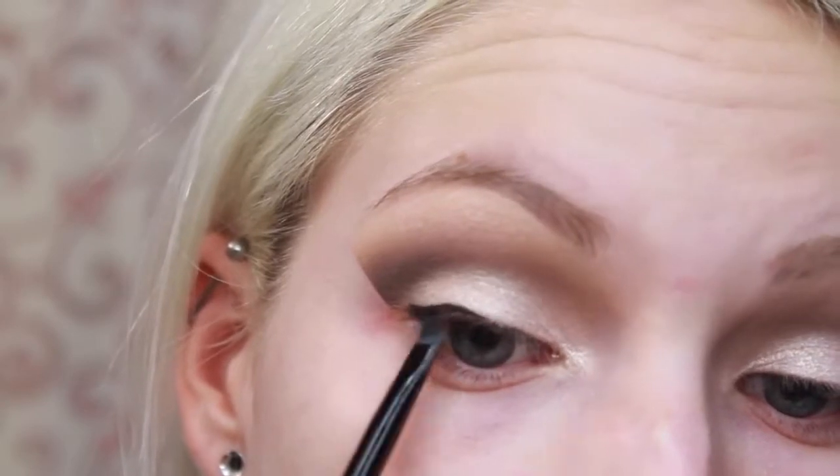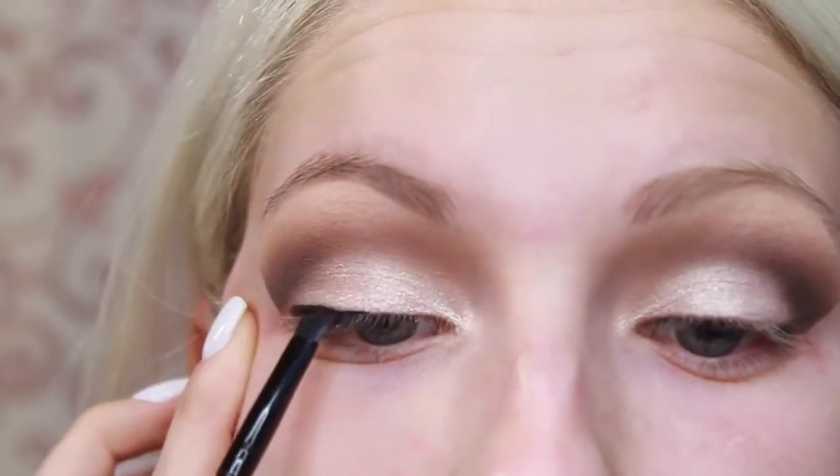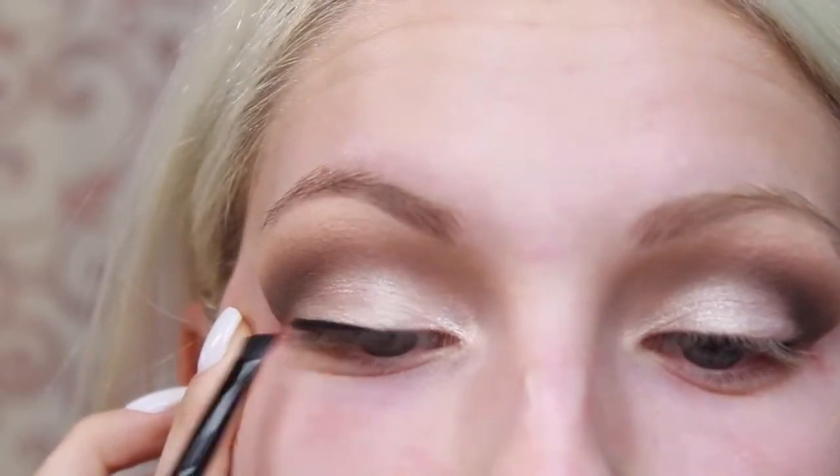Now I'm going to move on to lining my upper lash line. I am using a gel liner because I find that it lasts longer on my eye, and I have more control this way, so it always turns out a little bit better than when I use a liquid.